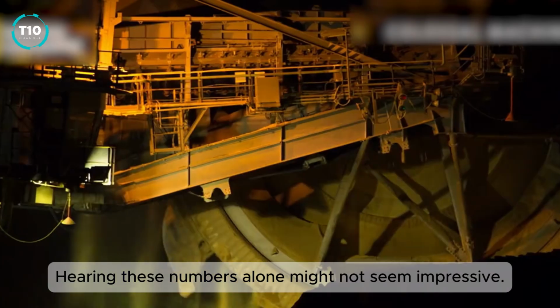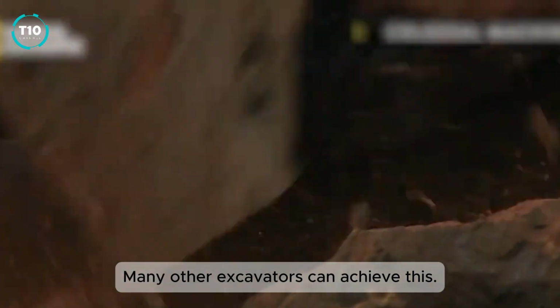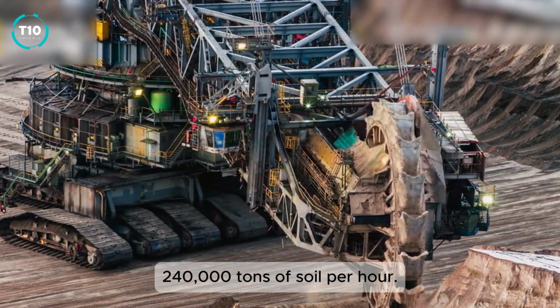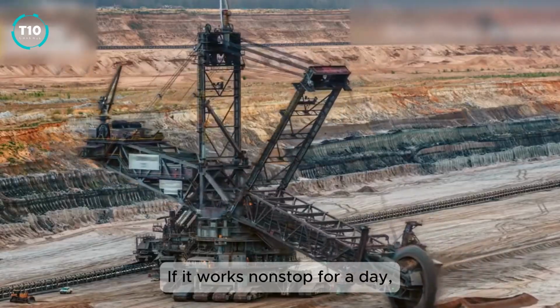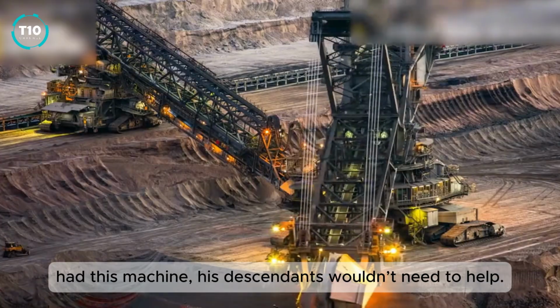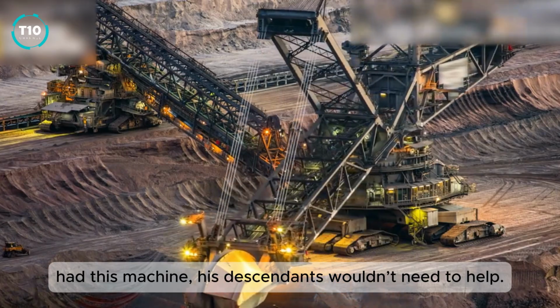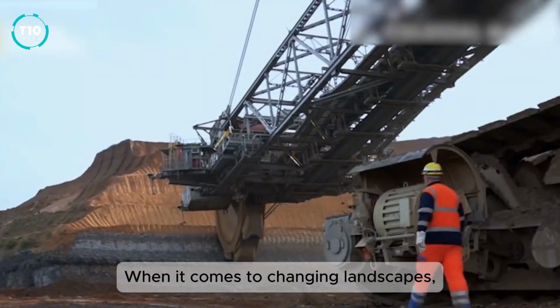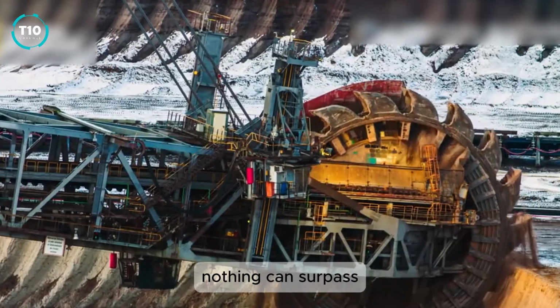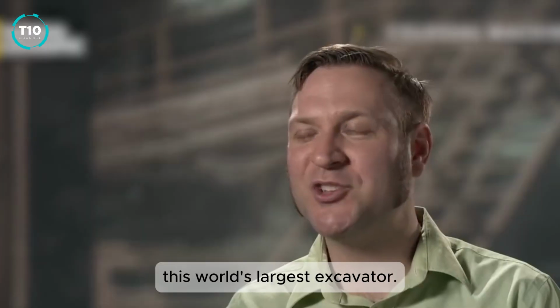Hearing these numbers alone might not seem impressive. Many other excavators can achieve this, but once you hear its full capacity, you will change your mind. This excavator can dig 240,000 tons of soil per hour. If it works non-stop for a day, it can dig up 6 million tons of material. If the ancient Chinese story of Yugong moving the mountain had this machine, his descendants wouldn't need to help. He could do it alone. When it comes to changing landscapes, if nuclear bombs are excluded, nothing can surpass this world's largest excavator.